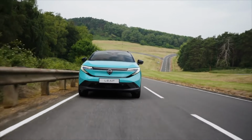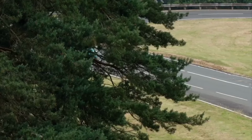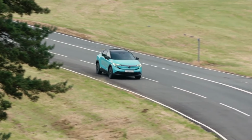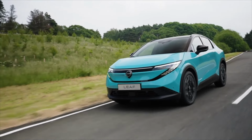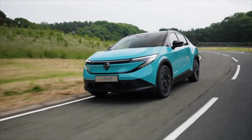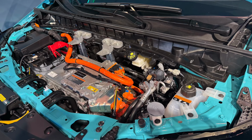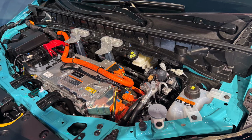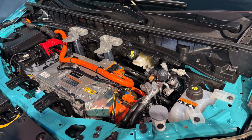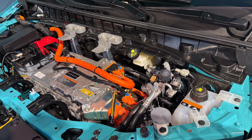Or there's the entry-level 52 kilowatt-hour battery, providing 270 miles, and that's powered by a 174 brake horsepower motor and takes a second longer to reach 0 to 62. You can only charge it up to 105 kilowatts, but it is the same refill figure. Also, the car's heating, charging and battery systems are all connected, so it can capture heat from the onboard charger, which is usually wasted, and use it to warm up the battery, making it more efficient.